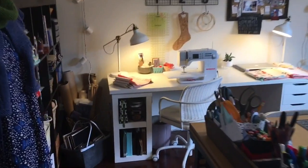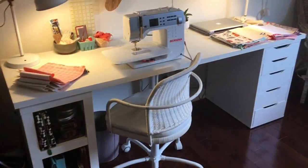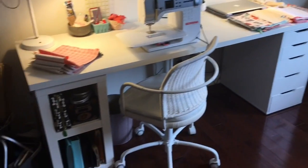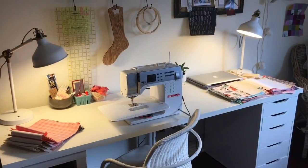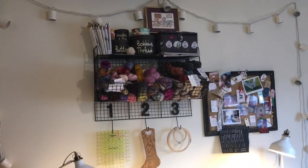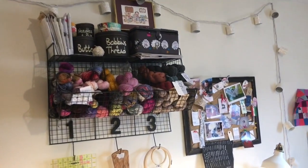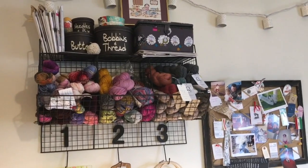And this is probably my favorite place. I love this desk. It's a simple, kind of inexpensive Ikea configuration and an Ikea chair and Ikea lamps, the bulletin boards, and this really cool metal rack thing. They were both from HomeSense, which is kind of like Home Goods.